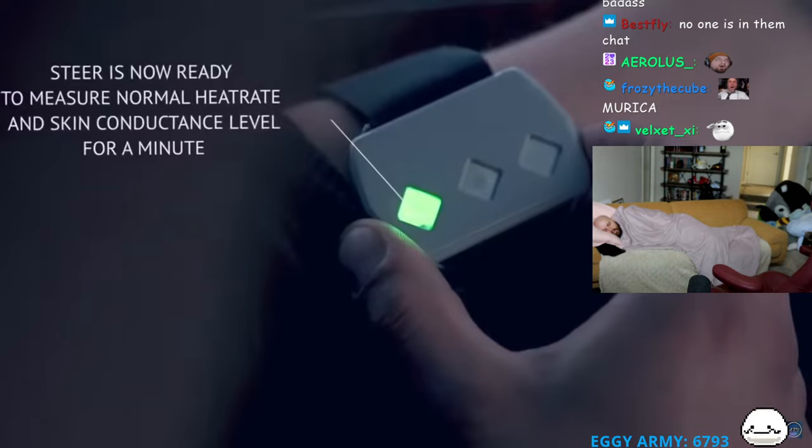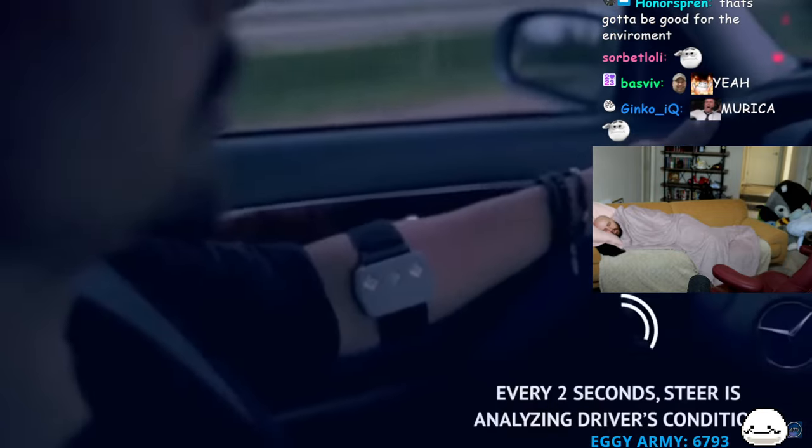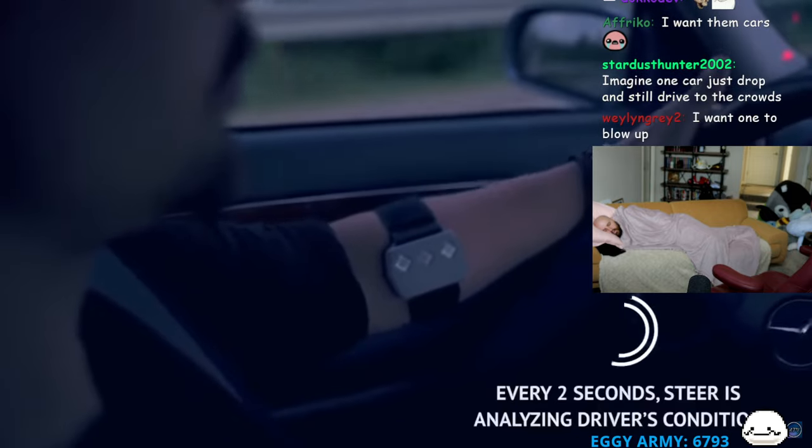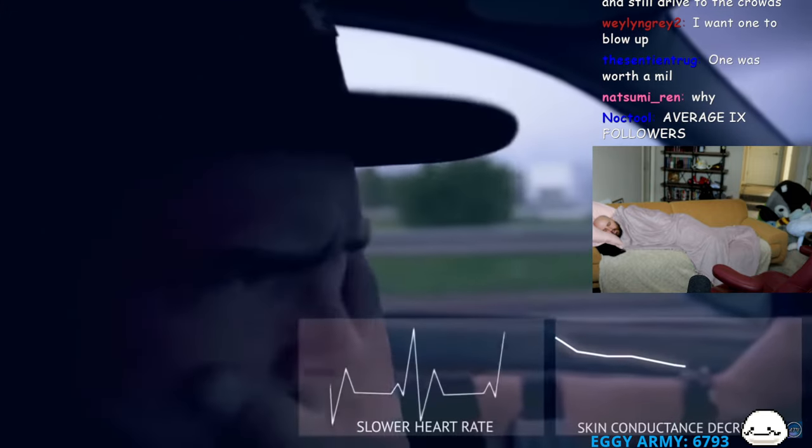A company developed this device that you wear on your wrist to help prevent you from falling asleep while driving. The device senses your heartbeat, and once it drops below a certain level, it creates an electric shock, waking up the user.